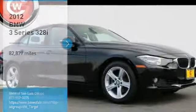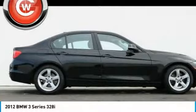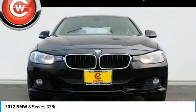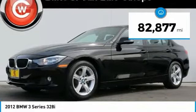Ride in 2012 3 Series. Proof that all good things come in threes. The BMW 3 Series has a well-deserved reputation for packing outstanding driving dynamics and excellent quality. This vehicle has less than 85,000 miles.